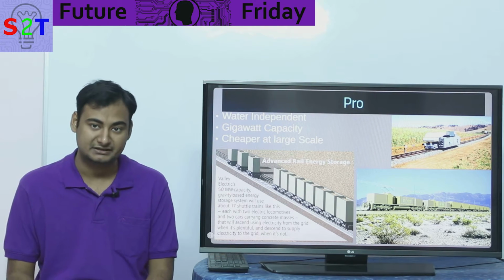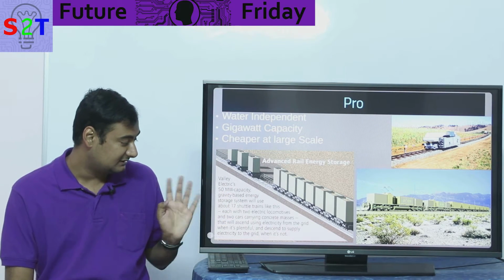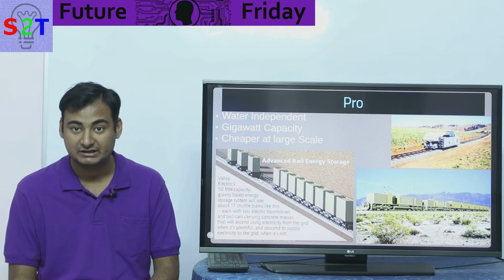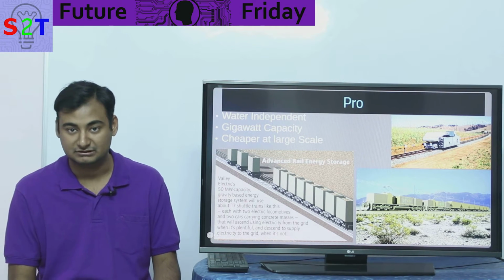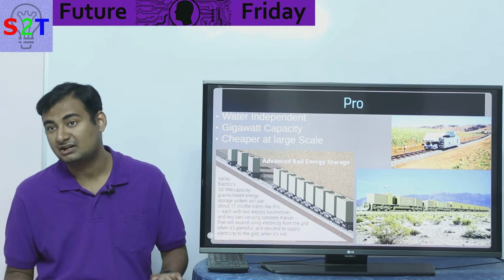Second, the capacity matters here. For instance, the small project they want to build starts at 50 megawatt. That's a significant amount of energy storage, and that's a pilot project that they are working on. You can find the links down below. So it can be scaled up to very large capacity.